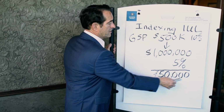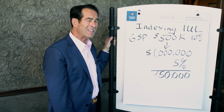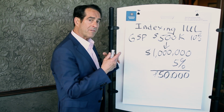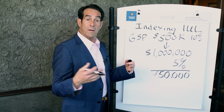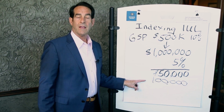That $50,000, the insurance company is smart. They buy upside options in the S&P 500. They do this hourly. They're the number one purchaser of options in the world. And so they have $50,000 of options that, if the S&P doubles, that $50,000 grows by 100 grand, and they can pay me $100,000, or 10% that year, if that's what it did.